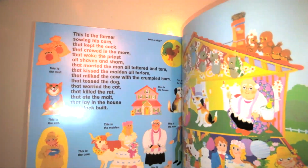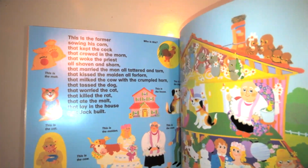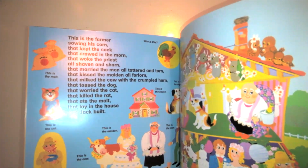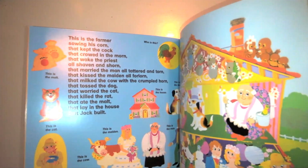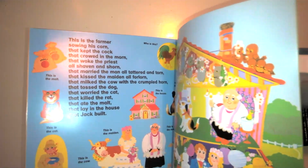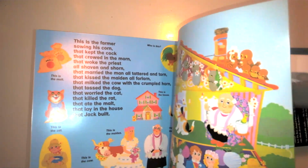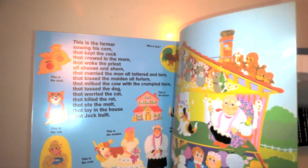This is the farmer sowing his corn, that kept the rooster that crowed in the morn, that woke the priest all shaven and shorn, that married the man all tattered and torn, that kissed the maiden all forlorn, that milked the cow with a crumpled horn, that tossed the dog, that worried the cat, that killed the rat, that ate the malt, that lay in the house that Jack built.